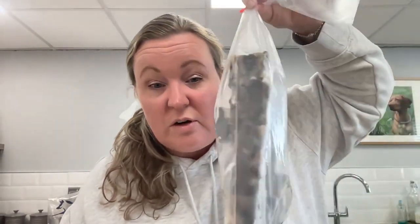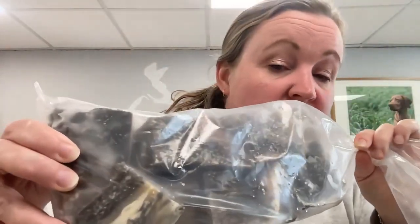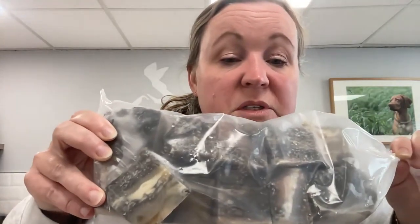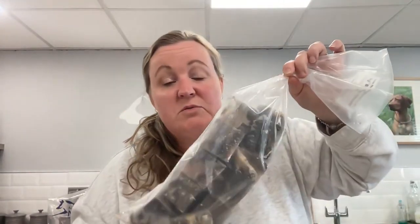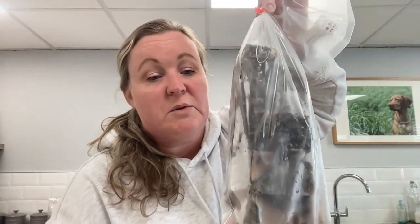This is some chunk tripe. These are just raw green tripe chunks. You can just take a couple of those out and add them to your dog's meal a couple of times a week, once a week. Feed it outside if you don't like the smell. But tripe's a really good thing and a really nice way of encouraging your dog to eat if you need to, because sometimes dogs are a bit fussy and this is quite stinky.